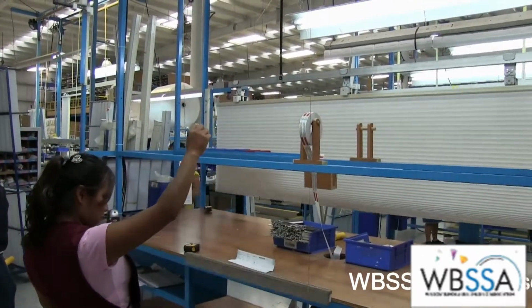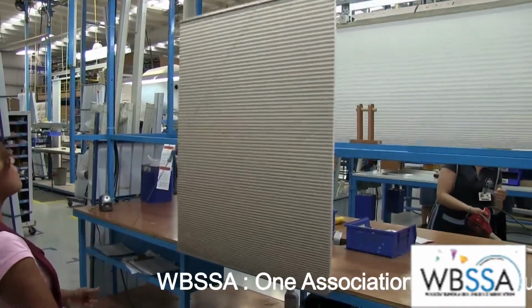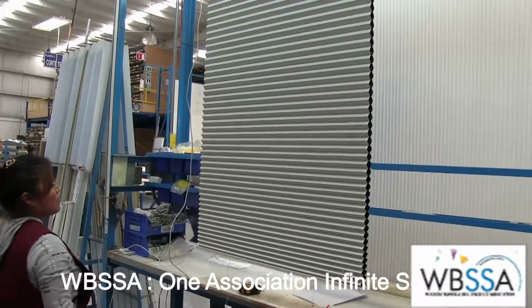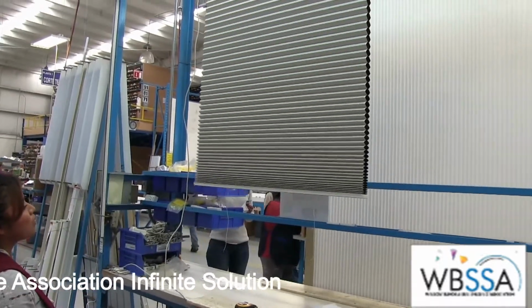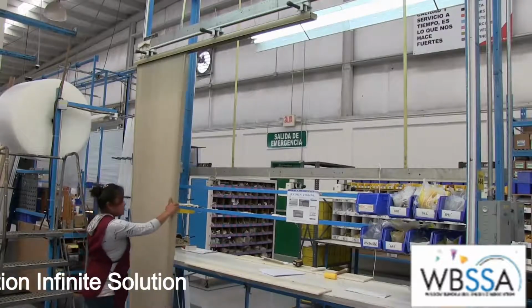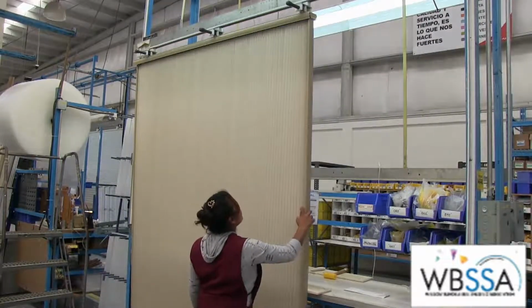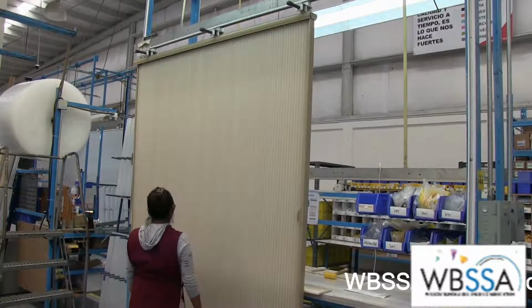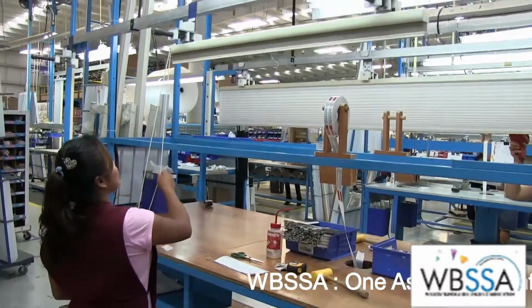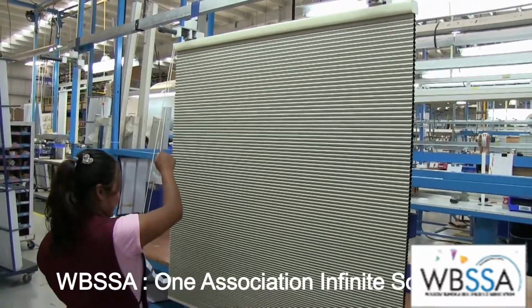Now let's take a quick look at some of our other popular specialty offerings, starting with the top-down, bottom-up shade. This option provides the consumer the ability to customize light and privacy. Motorized shades are the perfect solution for hard-to-reach windows and larger shades. Vertical honeycomb shades serve as ideal room dividers and look great on sliding glass doors. Plus, the fabric will match other honeycomb shades ordered for the same room. And the continuous cord loop option makes it easier to lift and lower large shades.